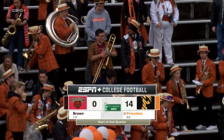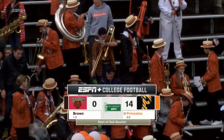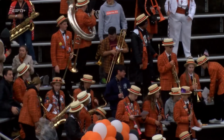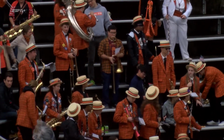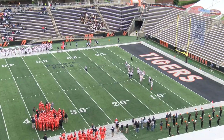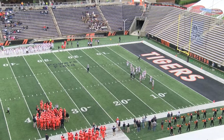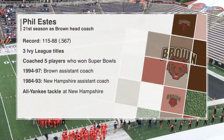The second quarter here at Princeton Stadium. It's 14-0 Tigers. And Matt, they've got a fourth down decision coming up here, fourth and one from the 11. Yeah, we've already seen a fourth down decision for Brown early on. They decided to punt. We'll see, does Bob Surace go for the field goal right here with fourth and one, or does he have the offense? He has the offense huddled up. He also has the kicking team out there as well.